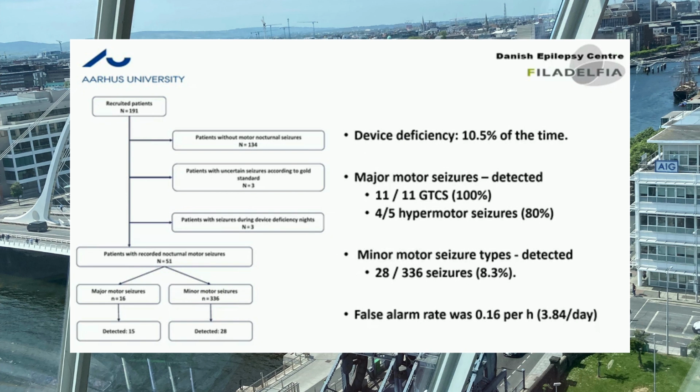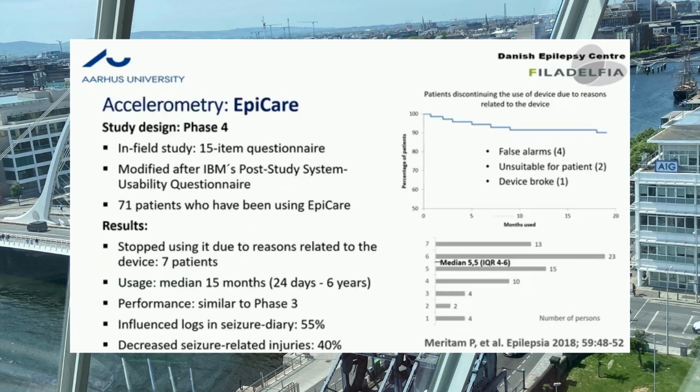And even for these big convulsions, the false alarm rate is quite high, is 0.16 per hour, which means that, as it stands currently, it's not really useful in a home setting, but for example, in a protected home where you have nurses surveying patients, that could be a help for the nurses, but the number of false alarms is too high for use at home. But we are working on it, and we are trying to improve it.